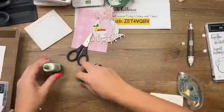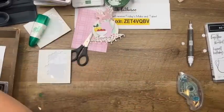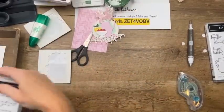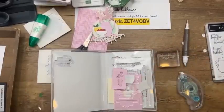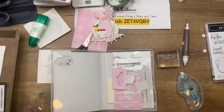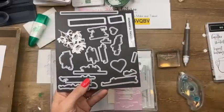All right, now I was talking while I was die cutting and I wasn't paying attention, so we have to bring it back over because we forgot the sentiment. This sentiment, thinking of you, stop me if I've already told you guys this. I have a really hard time die cutting this set. Same with the other words. I can never get it centered exactly right.